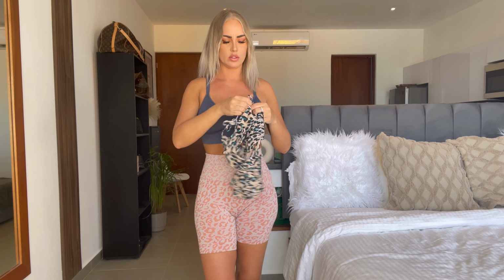They look cute. They actually have double lining here to give some extra coverage. I like it. Just have a look in the back. Okay, super stretchy, love it. Gotta put it on right now. Gorgeous. I love this.